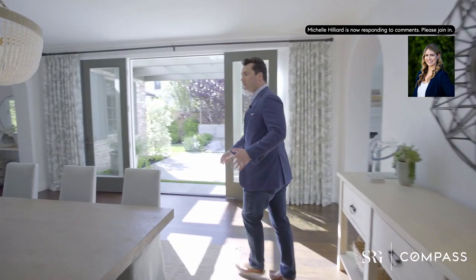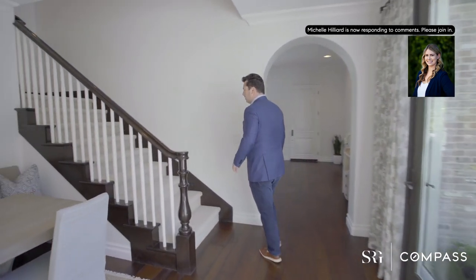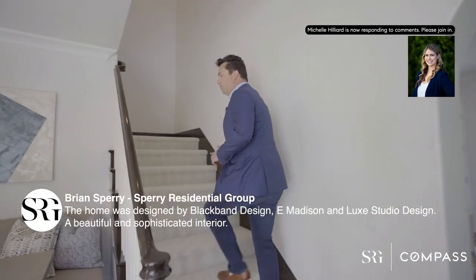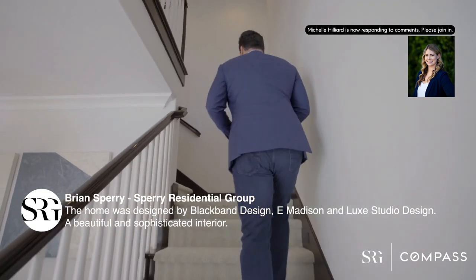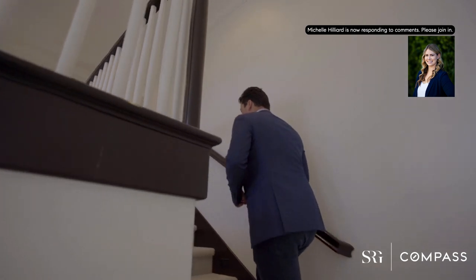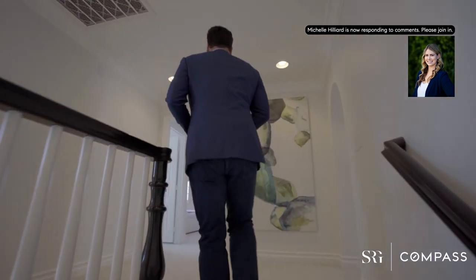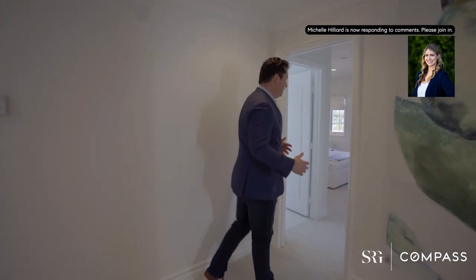We're gonna go back through the dining room and head on upstairs. Brand new carpeting all the way up the stairs and upstairs. The owners have taken immaculate care of the entire property, and they've really put a lot of love into the design.